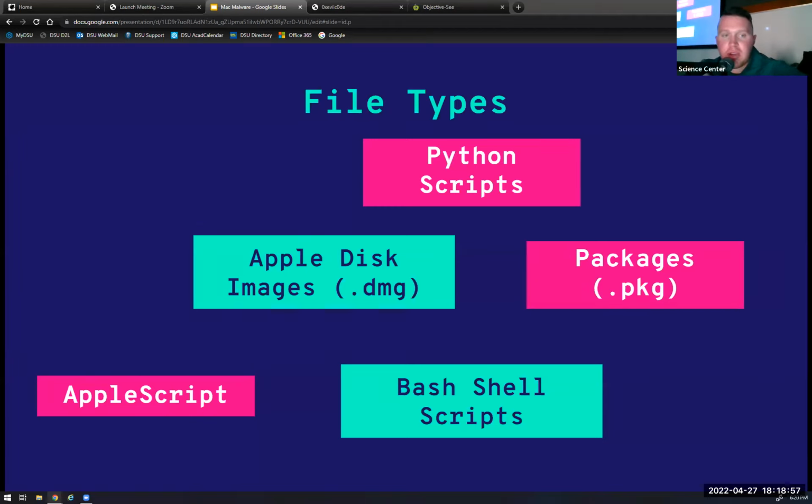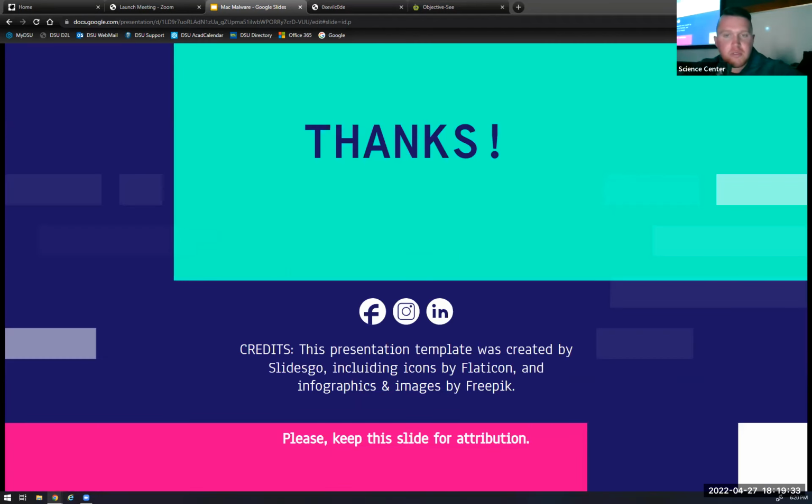And there are many different file types that are specifically for Mac, and then also ones that can run cross-platform. On Linux and Mac, for example, Python scripts in almost all cases of Linux that I can think about will run by default, and Apple has a default installation of Python on the computer when it's installed. And then Apple disk images .dmg and .pkg are the specific types that are mainly used there. And there's also bash shell scripts that will run on Mac and Linux, and then AppleScripts, which are specifically for Apple devices. But thank you for viewing that slideshow.